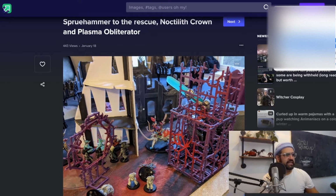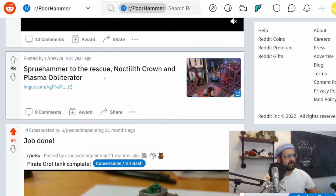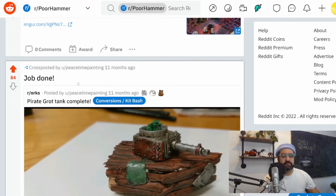Because I basically stopped following it all when I just felt like there were too many releases and it was just too tempting to spend loads of money. And this person's just stuck some sprues together. And do you know what? It's all Games Workshop legal stuff. Games Workshop made it. They didn't say you can't use the sprues.